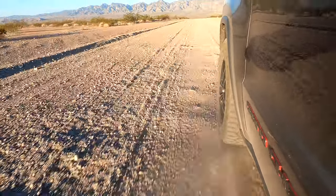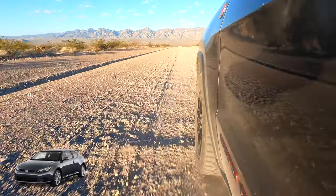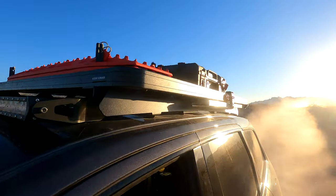I remember coming here once back when I had my Scion TC car, and it was hell to drive through this. It took 3 times longer than it takes with a Jeep. Either way, I would go much slower if I had a reflector in the car, but here, it doesn't matter too much.